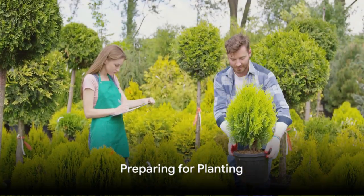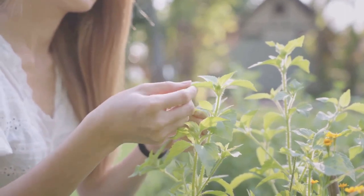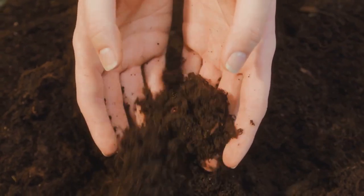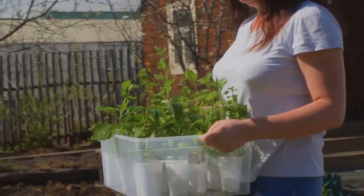Now prepare for planting. Growing herbs demands a thoughtful approach. Sunlight is crucial, as most herbs love the sun. Well-draining soil is vital, and remember, overwatering is a common pitfall. Consider these factors diligently. Proper preparation ensures healthy growth of your plants.